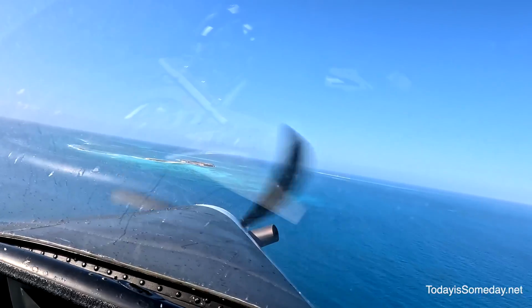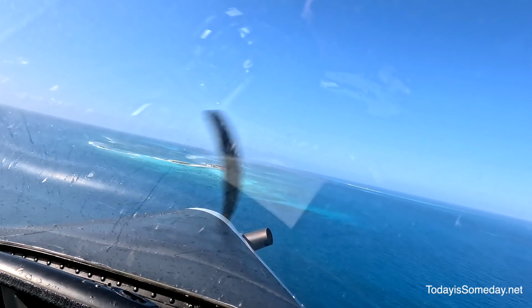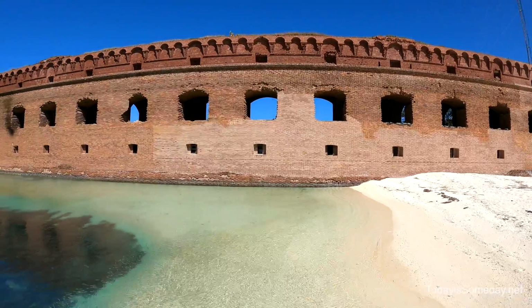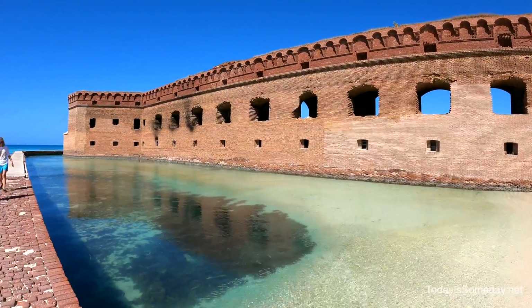So we opted not to snorkel. Just keep that in mind as you're deciding if you want to do a full day or a half day. The cost of transportation to Dry Tortugas is one of the main reasons that this is one of the least visited national parks and one of the most expensive to get to. Either way, you've got to spend the money to get out there.